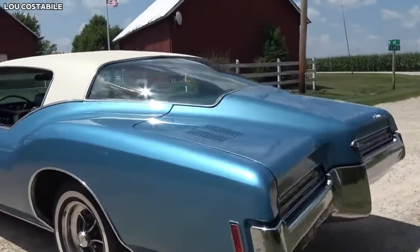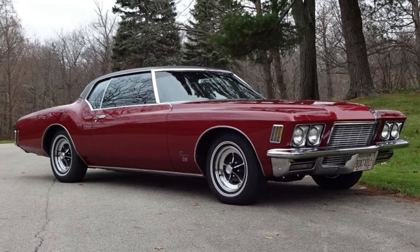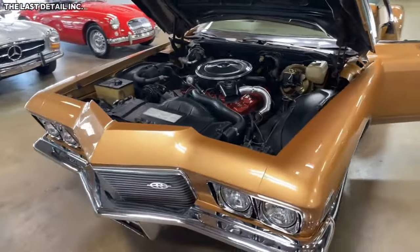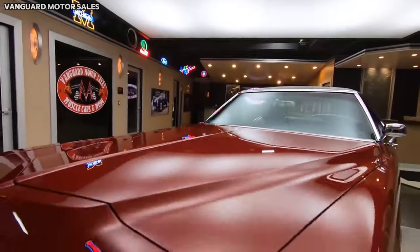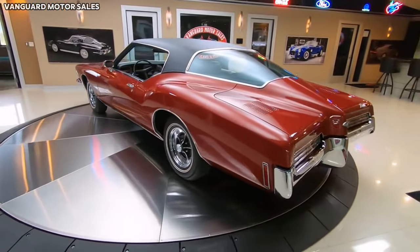The Gran Sport was the most dynamic version of the 1971 Riviera. Adding the optional $200 package increased engine power from the standard car's 315 horsepower up to 330 horsepower. Other changes include stiffer suspension, a 3.42 performance axle, faster variable rate steering, and the addition of a number of GS badges.